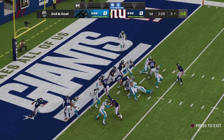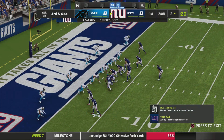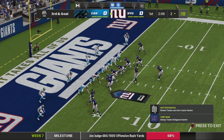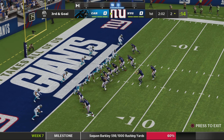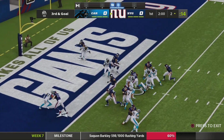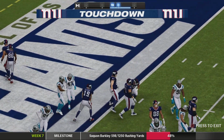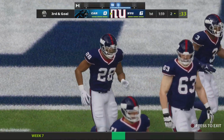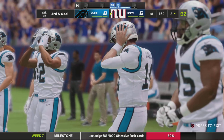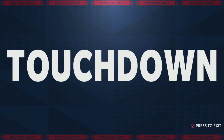Barkley again. And the D not yielding much there. He's only going to get a yard to about the 2. This Carolina defense looking to keep him out of the end zone once more. 3rd and goal. Booker. And he will take it on in for a Giant touchdown. Devontae Booker. His first touchdown on the year. And the Giants are going to take a first-quarter lead.